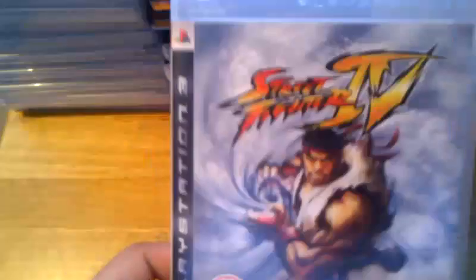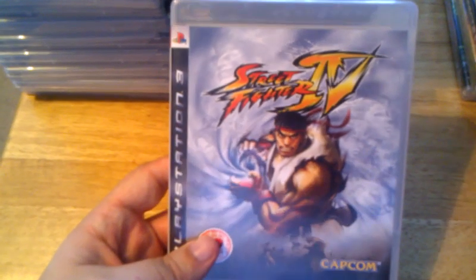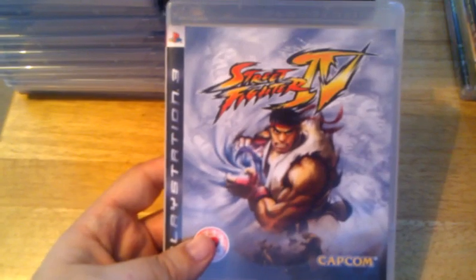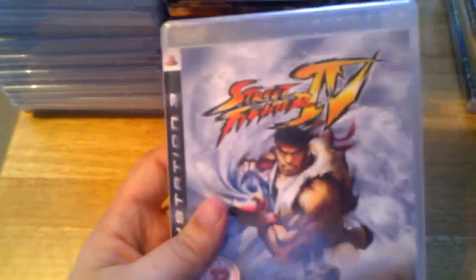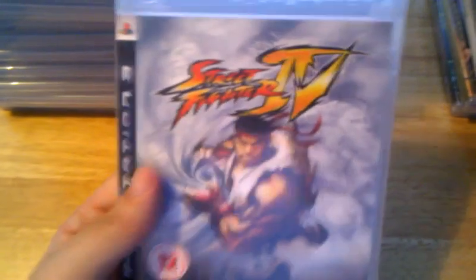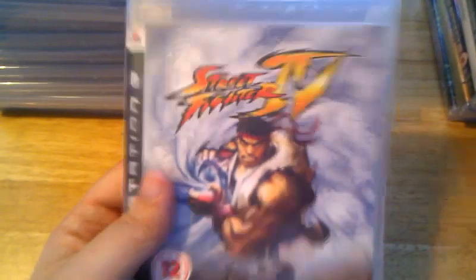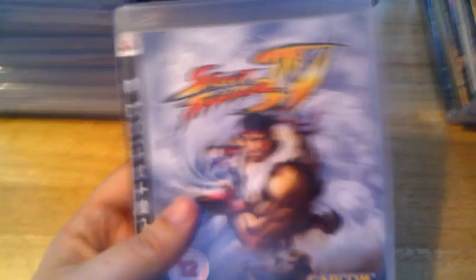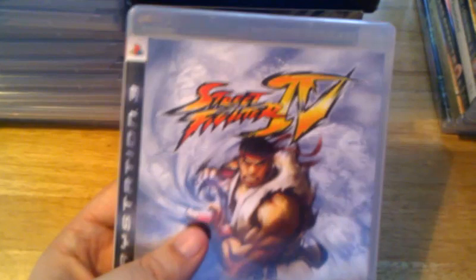First game I've got is Street Fighter 4. I've always been a fan of the 2D beat 'em up since the arcade way back in '92, and this game was like a revelation. This really brought back 2D fighting in a brand new, fresh, and exciting way. Great for old schoolers, modern and up to date for the new kids. Absolutely great game. I've played this a lot. I love the online.